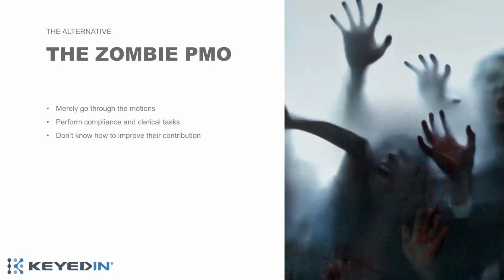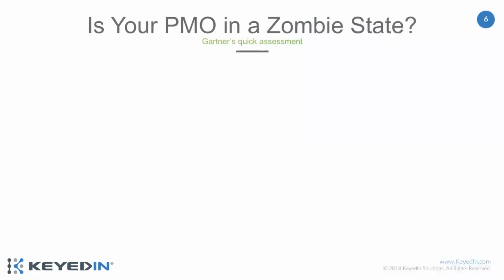But in terms of Gartner's concept for the zombie PMO, it's a project management office that is merely going through the motions, that really its day-to-day responsibilities are around compliance and clerical tasks, and there's not really an understanding of how to improve their contribution to the business, sort of the Walking Dead concept. And further, Gartner provides a quick assessment of whether your project management office is in this zombie state.